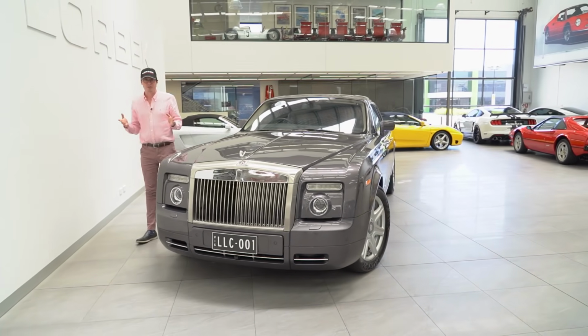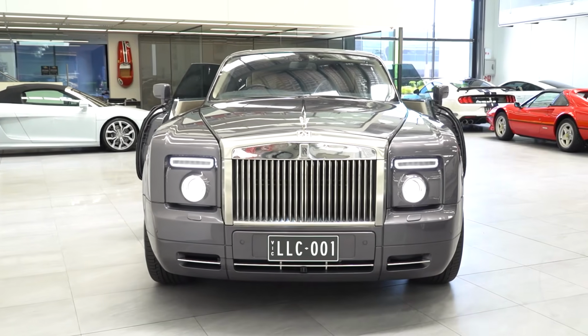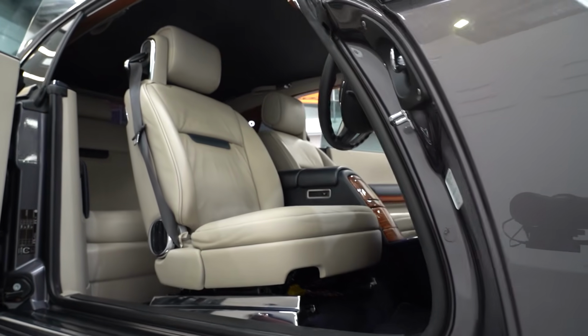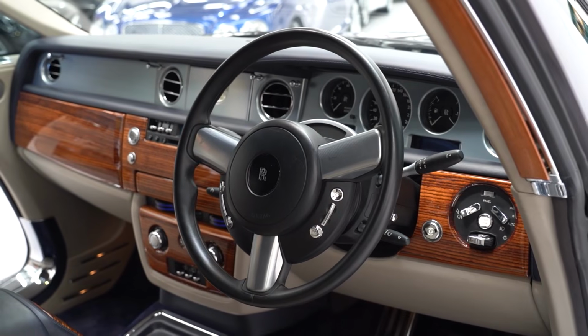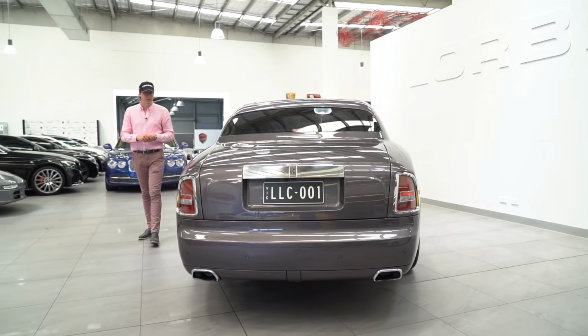I'm Harry and on this edition of the Friday Drive we have a very special car for you, and it's this, our 2008 Rolls-Royce Phantom fixed head coupe. At over $1.26 million when new, at the tail end of the global financial crisis, only a handful of these particular models of fixed head coupe were ever delivered new into Australia.